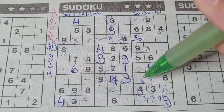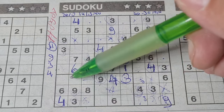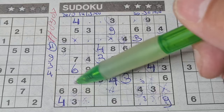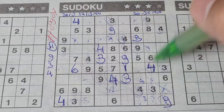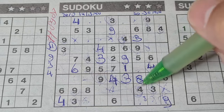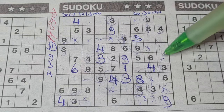Well, I think the 8 should be there, because in this row 5 missing numbers, one of the missing numbers is 8. We have 8 in this big square, so no 8 in these 3 boxes. So the 8 could be here, could be there. We see an 8 in this column, no 8 there. 8 should be there, yes. 8 in this column, 8 in the column next. So the last column, the only 2 places left, 8 should be here or there.